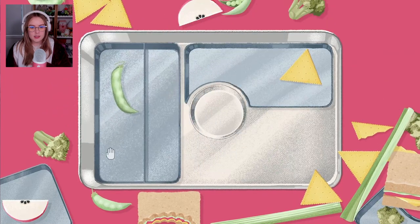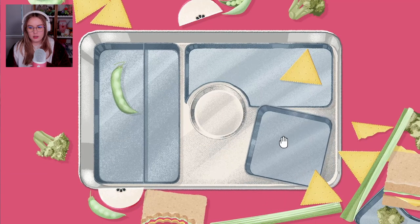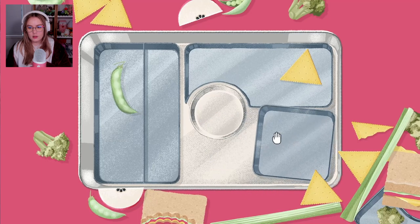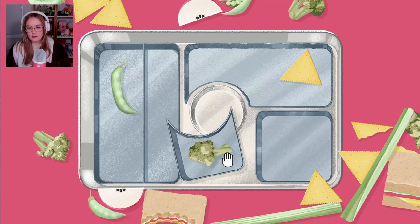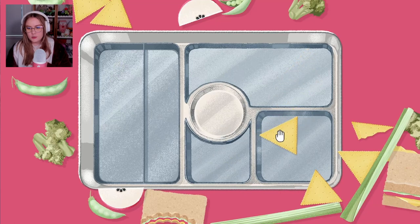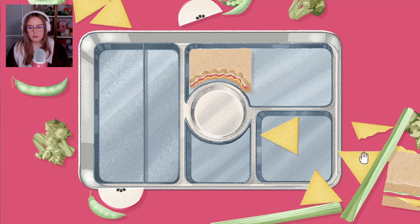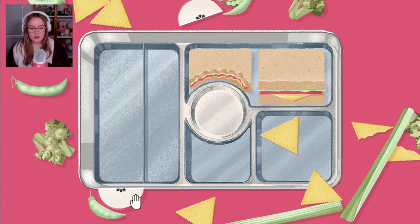We got to put these bits in. Excuse me, why don't you want to go in there? You clearly fit right there. Oh wait, what is this? Okay, there we go. And now we sort the foods. Okay, we got a sandwich. Oh, up there with this. Okay, we got the sandwich in the lunchbox.